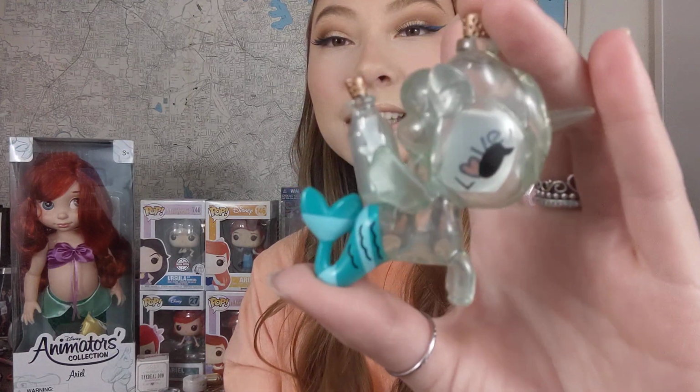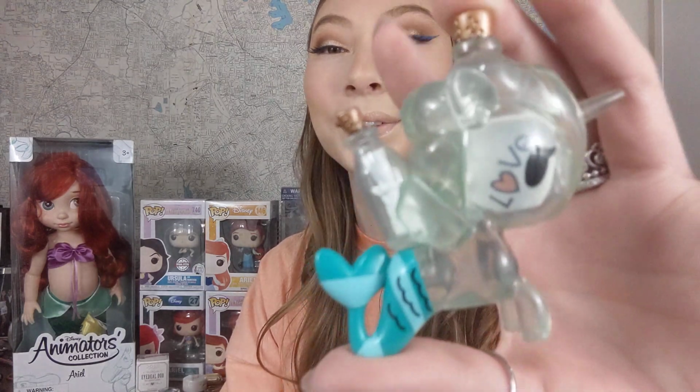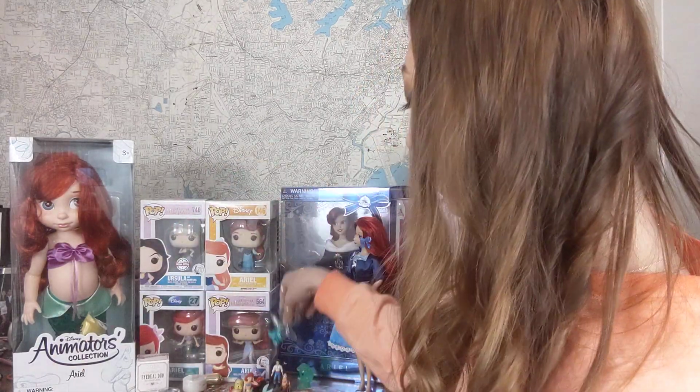I was so glad that when I opened my blind box, this was the Mermacorno that came out. I just think she's stunning. I love the design of her and she gives me Little Mermaid vibes, and obviously she's half mermaid. I think she's really pretty and beautiful, and so I decided to include her in this video as well. Shout out to her. I think Love Note is a little beautiful Mermacorno and I love her very much.